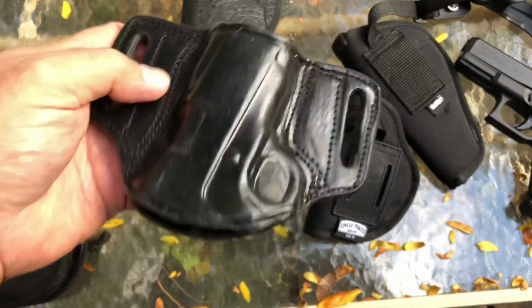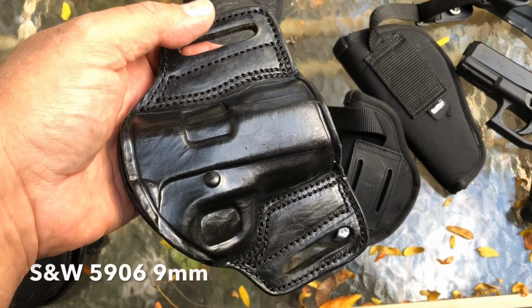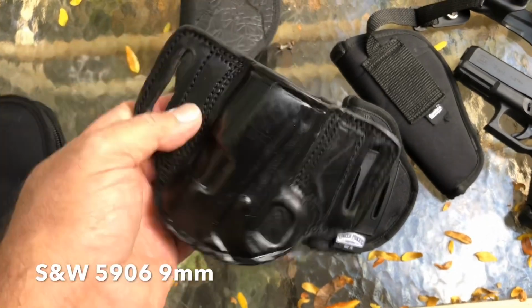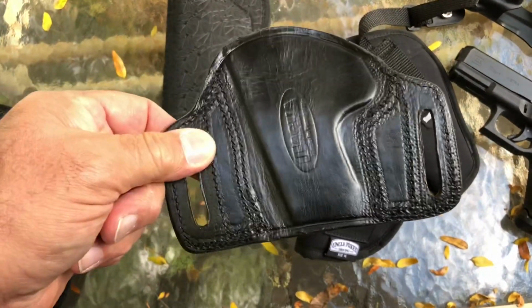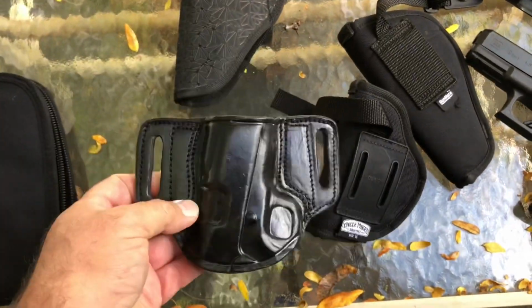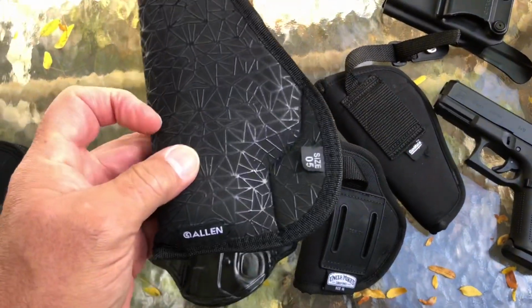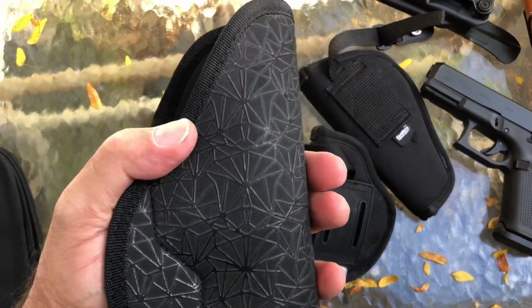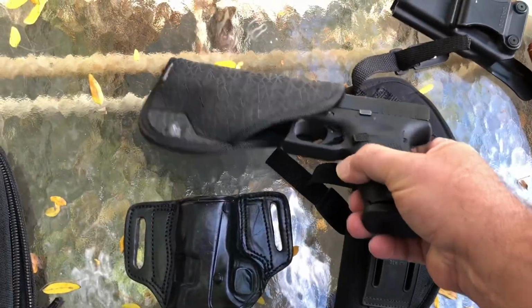Used this for one of the older large frame metal Smith & Wesson 9mm I had. I think it was a 53 something or other. This also worked with a 1911 pretty decently. And this is worn on the outside of your waistband. Okay, but I don't use it anymore. This is a nice inside the pocket or anywhere you want to put it, and it works really well with this Glock right here. It fits a Glock 19 very well, as you can see right here.